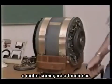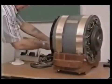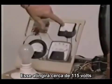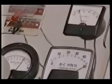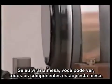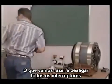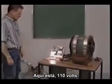the motor will start running, and what I'll do, I'll energize it on this motor here. If you can see these amp gauges over here, when we get it up to about 150 volts, we'll unplug it and we'll turn the light on. If you turn this around where you can see this side here, all the working parts is behind this system here, operates from a little computer. Takes this 5 volts, it's 150 volts. What we're going to do, turn off all the switches, make sure there ain't nothing plugged into it. There's the plug. There's your 110 volts.